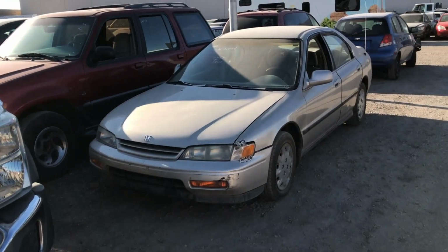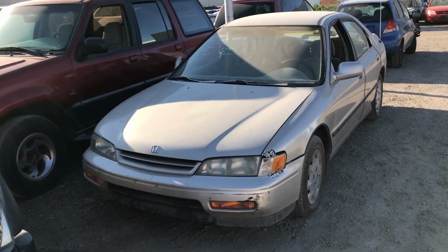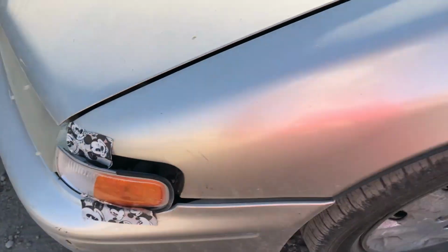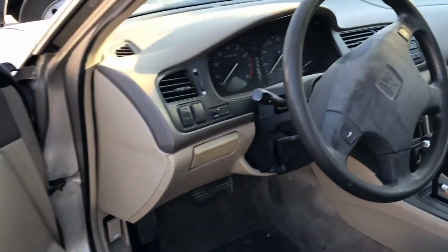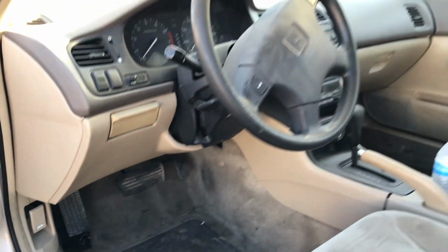Alrighty, guys. First up on the list, we might have seen this one a few weeks in a row now. This one is a 95 Honda Accord with 266,000 miles. Has a little whammage in the front here, a little mix in the front. The inside, I mean, it is dusty. I'm sure we've probably seen this car before. Does have the tan interior, however, tan interior does look pretty decent.